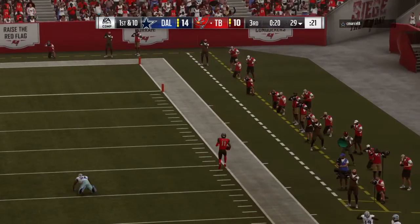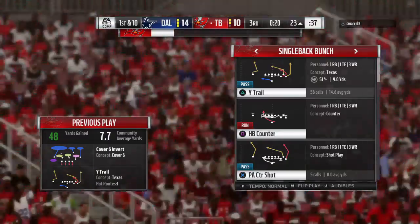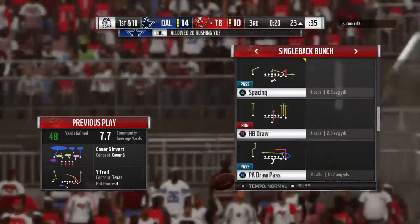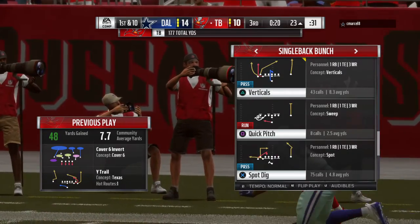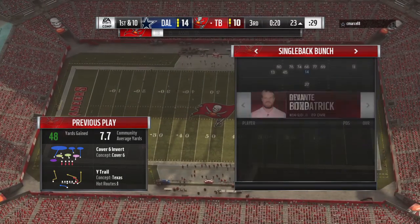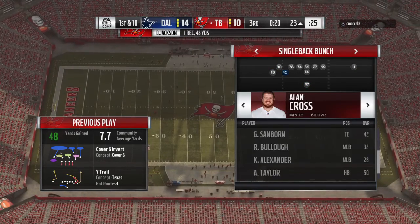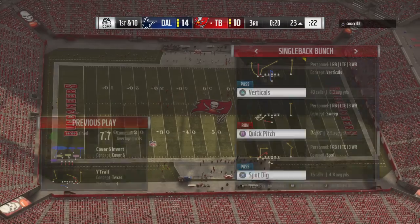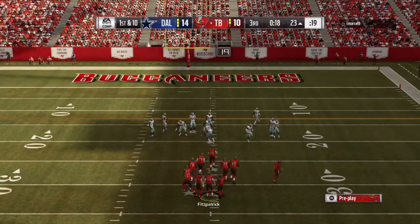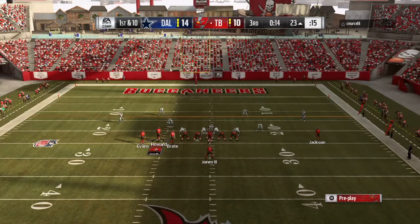And this will be caught at the 30. And all the way down inside the 25 before he's out of bounds. It's a big play there for the Buccaneers. 48 yards. So the big play gets them all the way down to the outskirts of the red zone here for 1st and 10.